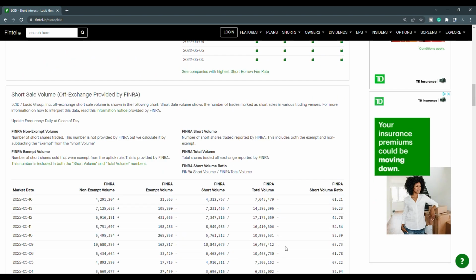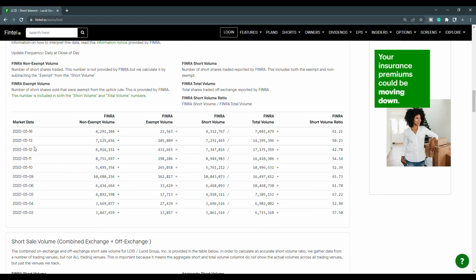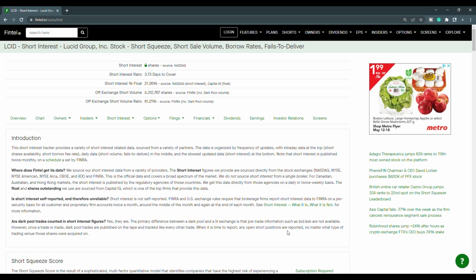25.20%. When we take a look at the history of the short volume, we can see for the close of the 13th, it is at 50.23, and then for the close of the 16th, being at 61.21. So what does that show us? Alongside the short interest percentage of the float being at 21.26%, Lucid does have short squeeze potential.